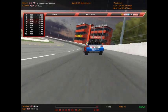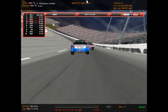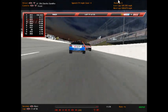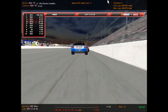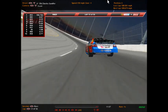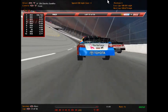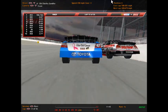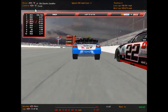Front bumper cam from Charles Sanford's car. Looking right at the back end of Joshua Collard and Johnny Gardner both. That's the top 2. Sanford right now runs in 3rd. Off the second turn they come, and whoa, Gardner gets off the wall a little bit, and now Joshua Collard goes to the lead.